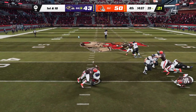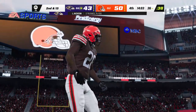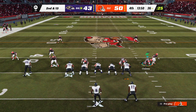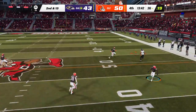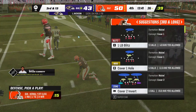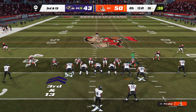Jackson options out left. And that play went nowhere. Losing yardage. It'll be back at the 36. After the loss, they'll come up second and 13. Throwing is Jackson. And this one nearly intercepted. Boy, that would have been a great time for their first pick. But instead, it's third down.